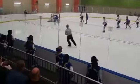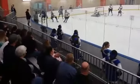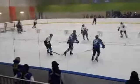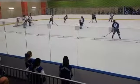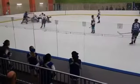He sends it over to Wilkins. Wilkins tries to get his shot off. Wasn't able to, but he maintains control. Battles along the board, gets it up to Bowles. Bowles takes a shot. It's wide right. Oop, Baker's back in. He tries to tip one up there.